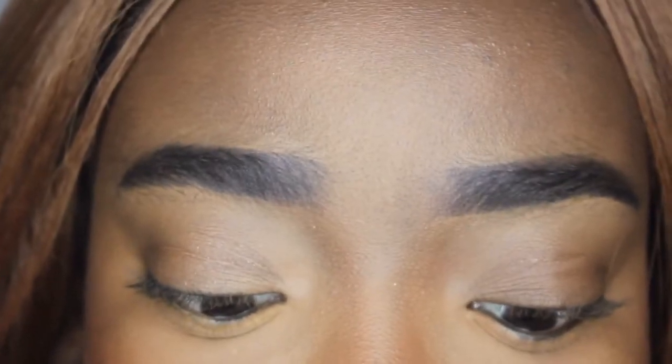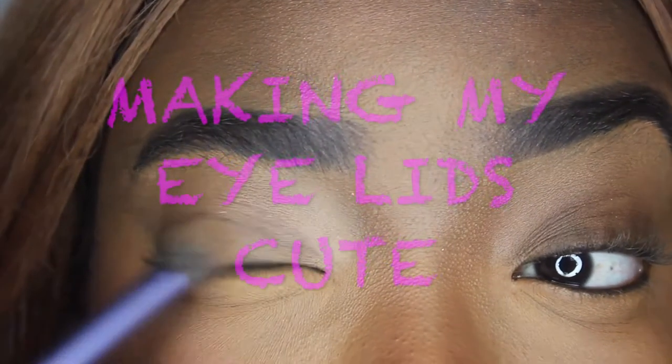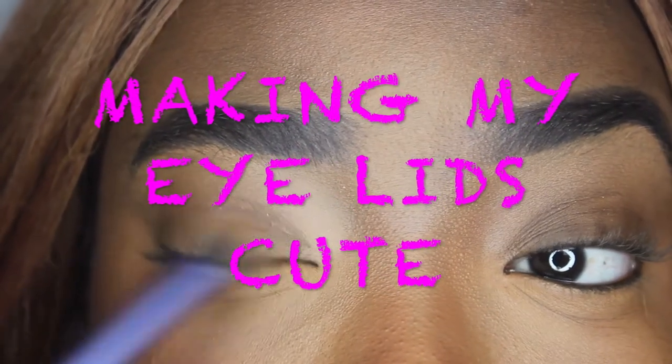I'm just going to use this palette. As you can see, this colour, yeah, that color. I got it from, I think, Boots. It's by 17 and it's called Easy on the Eye palette. So what I'm going to do is use this Real Techniques brush, and it's like a gold cream eyeshadow.